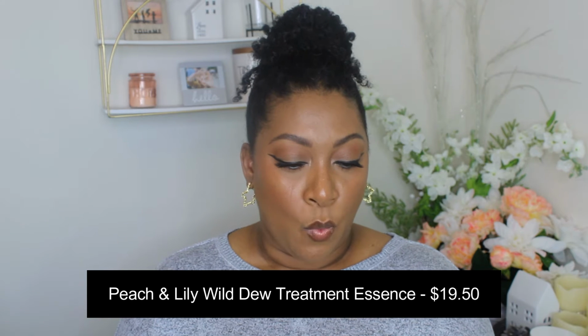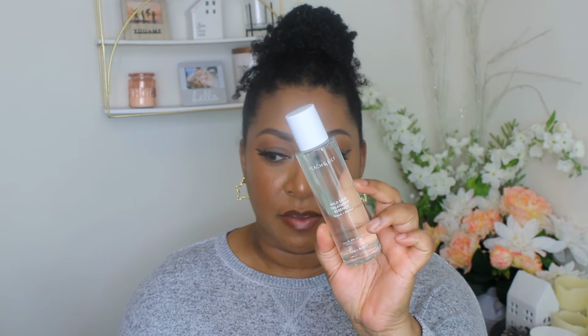So I have my little container of all my stuff here, so I'm just going to grab as I go. First thing I picked up is this Peach and Lily Wild Dew Treatment Essence. I've been hearing a lot of good things about Peach and Lily. The essence that I have right now is running low. I do have an e.l.f. backup, but again, I've been hearing such good things about this.